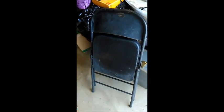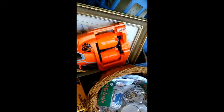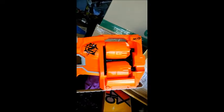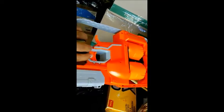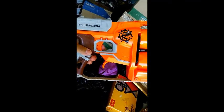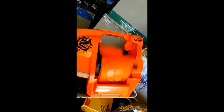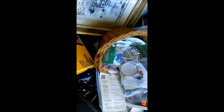We found this chair, but I'm going to keep that because, Nathan, thank you very much. Got a chair for my mom for when we go to the flea markets. I found this Nerf. I am totally working on that. I'm going to turn it into a massive zombie slayer. No, it's actually going to become a steampunk gun because not only does it shoot from here, but it does this, which rocks my world. Alrighty, so on to number two.